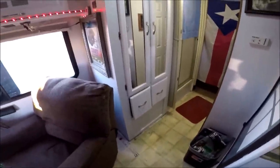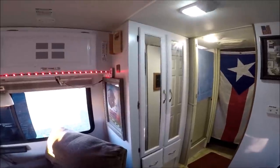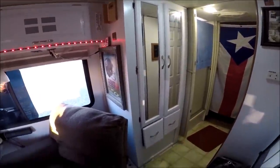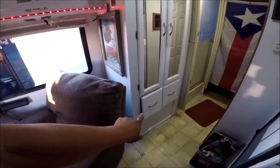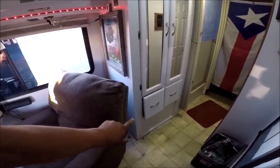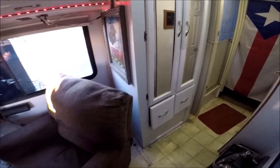So here we go, guys. Finished project. I gotta fix that drawer. The handle things inside there, whatever the roller things. I have to reinforce it.